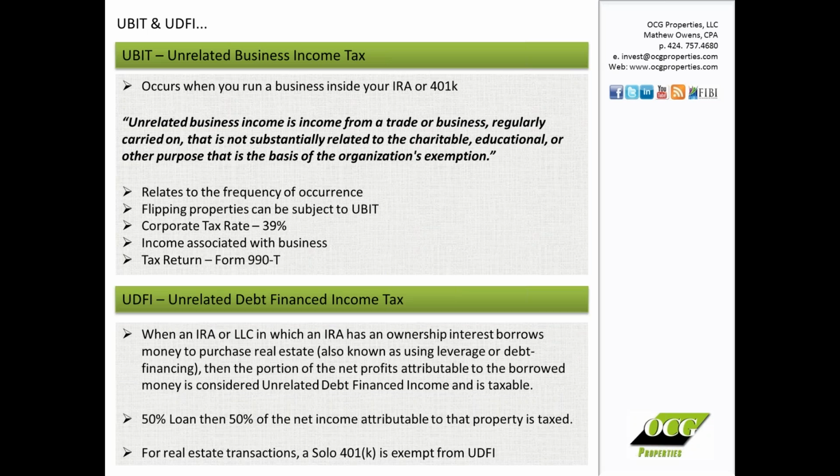So on the unrelated debt financed income tax, when your IRA borrows money, or an LLC which your IRA owns, which includes syndications, borrows money to purchase real estate, you're using leverage that is not included in your IRA. So the IRS says that portion is taxable. Say you have a 50% loan on your cost, then 50% of the income associated with it is taxable. Keep in mind, when you do this inside of a solo 401k plan, it's exempt from UDFI tax. So that's a very big benefit of a solo 401k plan versus an IRA where you can borrow funds.